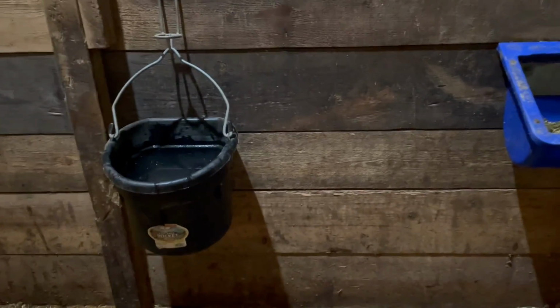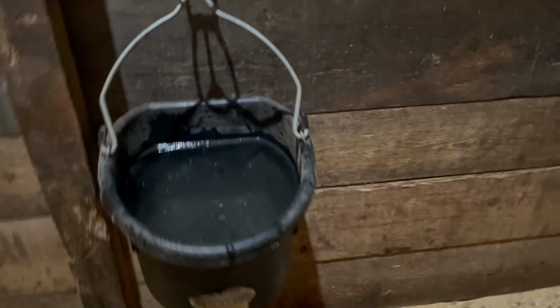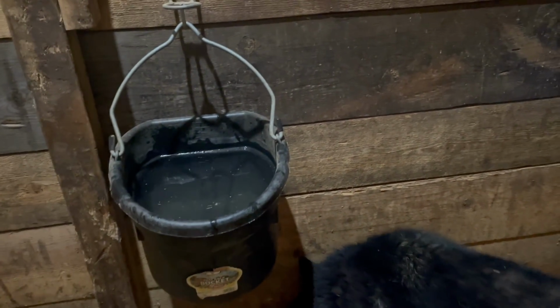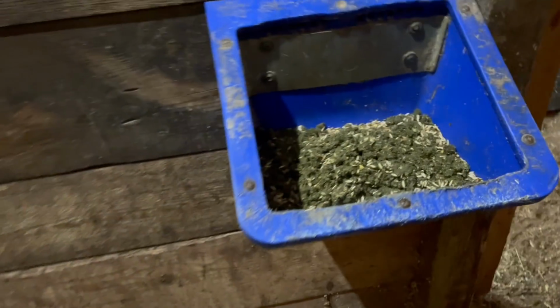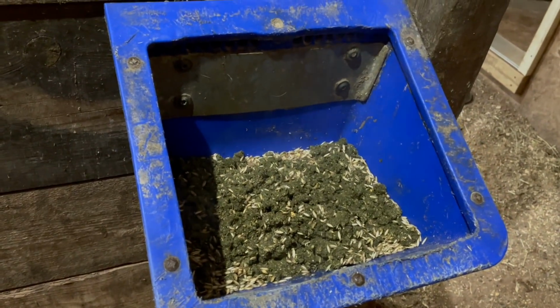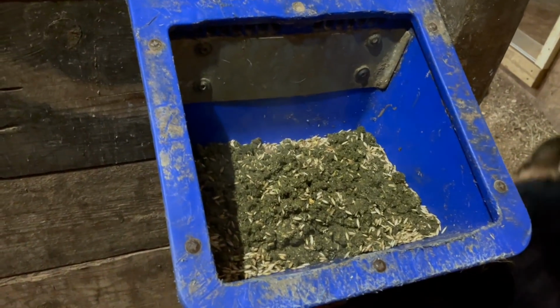Lucy's got her bucket of water, and being still cold, now tonight the temperatures are not that cold, so this shouldn't freeze, but I come out twice a day with warm water and fill their buckets when horses are in stalls. And now Lucy, she's being transitioned to some of what I feed, just because I think it'll be better for her when she's in work.